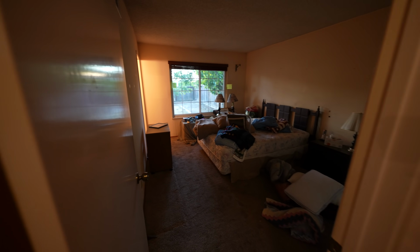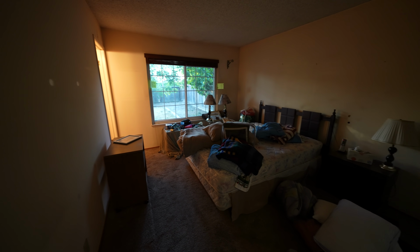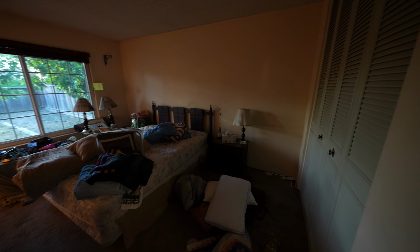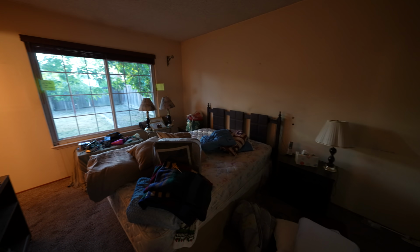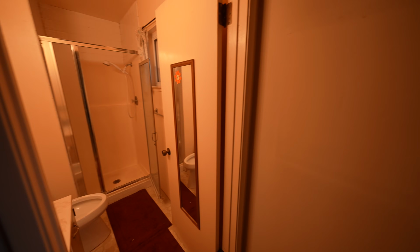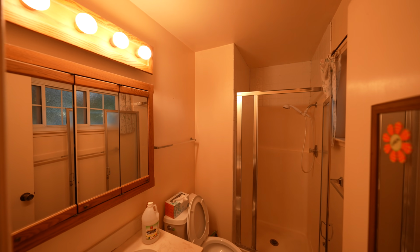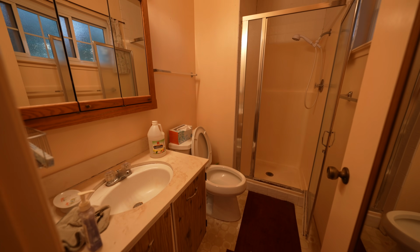The master bedroom is spacious, but could use some updating and a fresh coat of paint. These shuttered closet doors need to be replaced. For the master bath, a bigger shower would make it much more desirable to potential buyers.